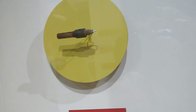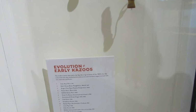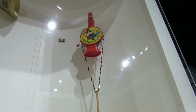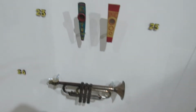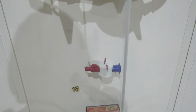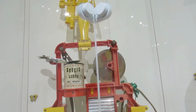Look, this kazoo's from 1884. What the heck? That's like the first kazoo. Evolution of early kazoos. These are all different kinds of kazoos. This one looks like it came from the circus. What the heck? Hum and drum. It's a drum kazoo. Ooh, look at this one. Cookie combo. That's cool.